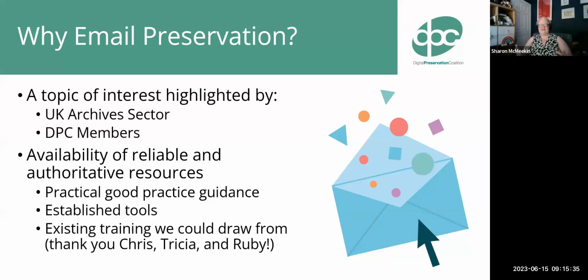And it also was an area of digital preservation where we felt that there actually existed a significant enough body of good practice guidance to be able to support the development of training. And I think if anything, this symposium has shown how much great work there is going on, real practical, effective work on email preservation. And that there is that engaged, proactive body of practitioners who are producing reliable and authoritative resources. And there are also a number of established tools that would help with facilitating workforce development that we could include in tool demos. And there was existing training that we could learn from.